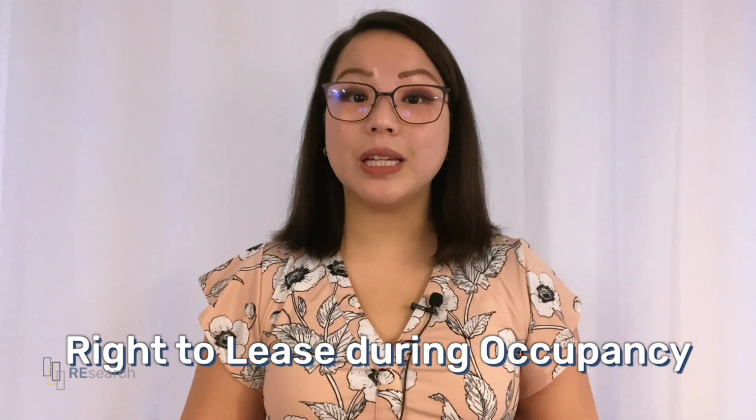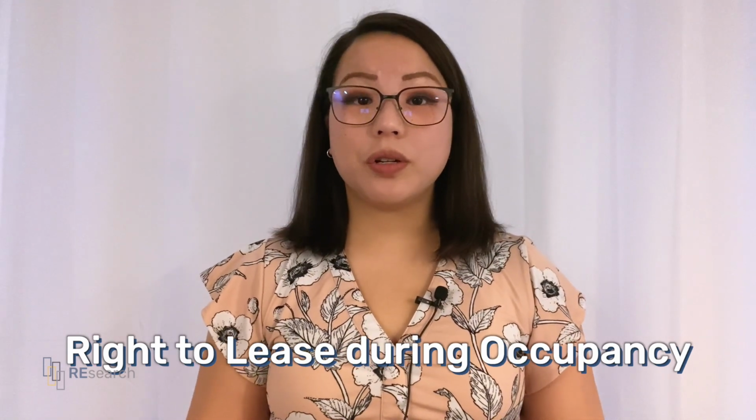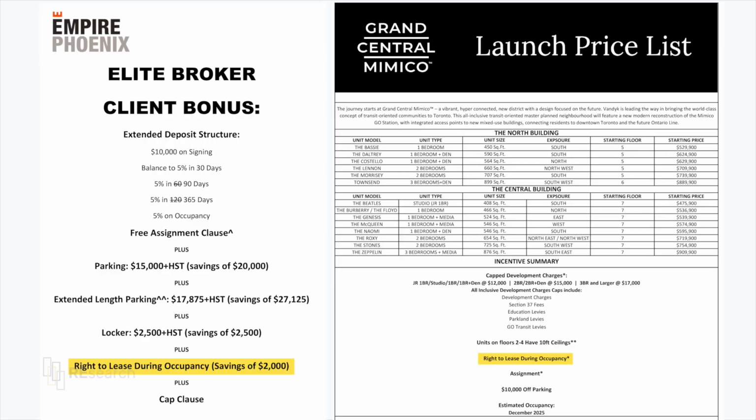In order for you to have the option to rent it out, make sure you have right to lease during occupancy as part of your purchase agreement. Right to lease during occupancy is very popular nowadays, and most projects have this already baked in. This clause will allow you to get permission from the developer to rent out this unit during the interim occupancy period.